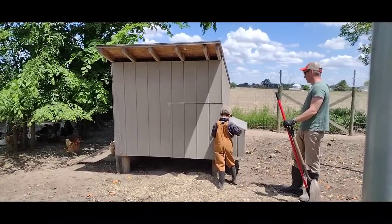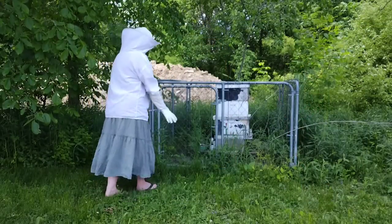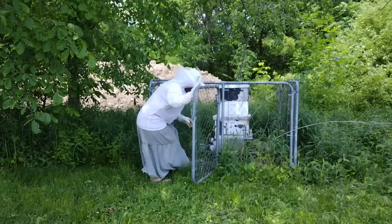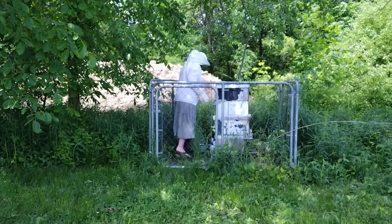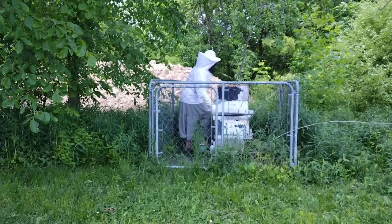Okay, another area on the homestead that we have is the bees. Beekeeping is my responsibility. I'm the only one that does work with the bees. That's probably because I'm the only one that cares to. Some of the children are kind of scared of the bees. Adam isn't really interested in getting into beekeeping.